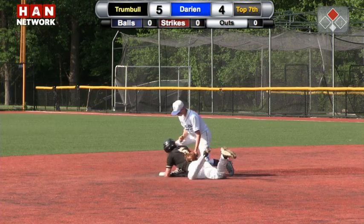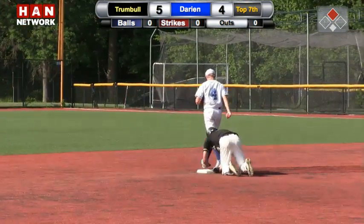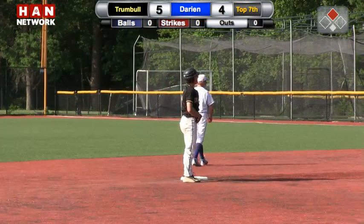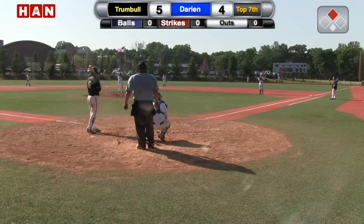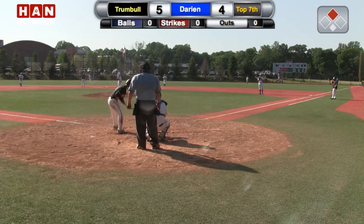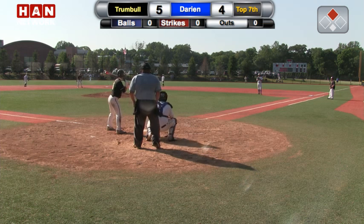Pickoff throw to second, and diving back safely is Rachowski. Good play by Matt Drake at second, Chris Drake at short. There are a few Trumbull fans here. You can hear one of them saying, "Don't get caught out there." That's just not too far from where we are. Cicada, 1 for 3. Singled, popped to second, grounded to short.